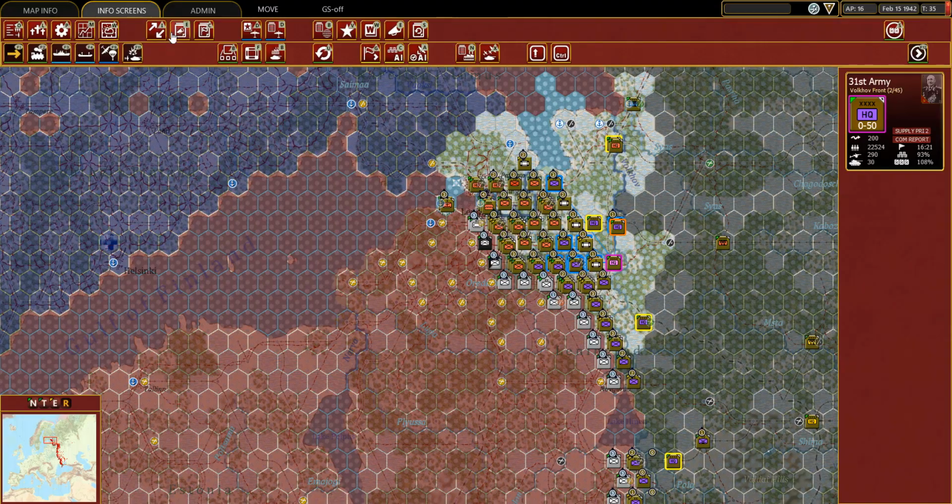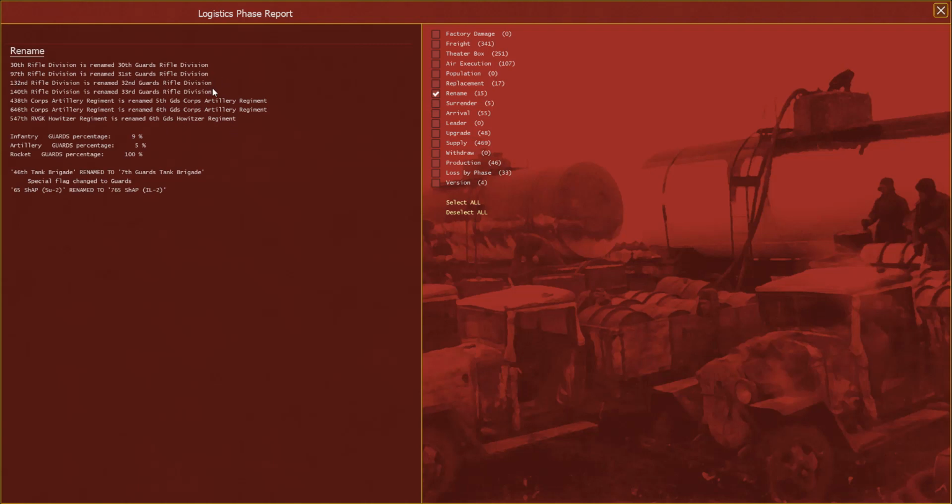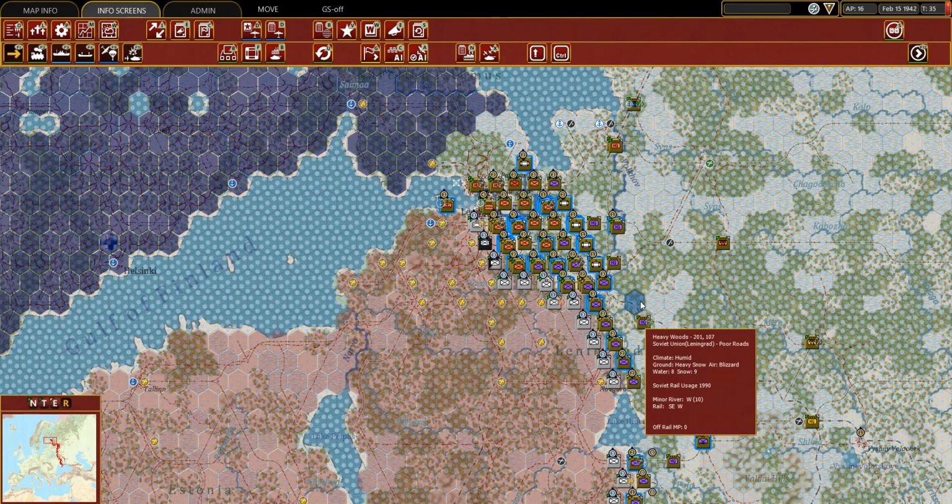No, I need to logistics phase report on rename. Guards, artilleries, howitzer 2. I don't know what special flag change to guards means, but whatever. And then these get evolutions. Okay. 065. That's just a weird change. Either way, I'm not particularly sure as to how high those percentages can be, but I'll take any units that become guards. They have higher morale, so it's always nice.